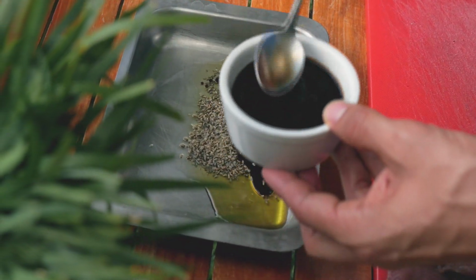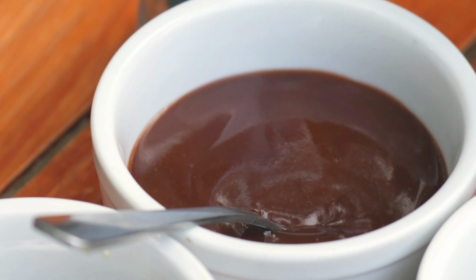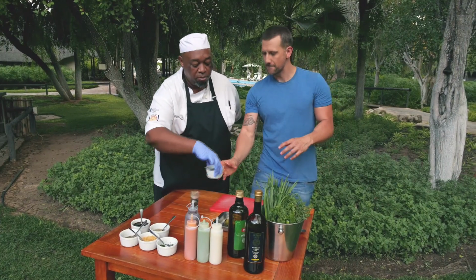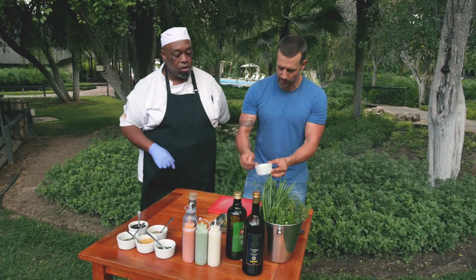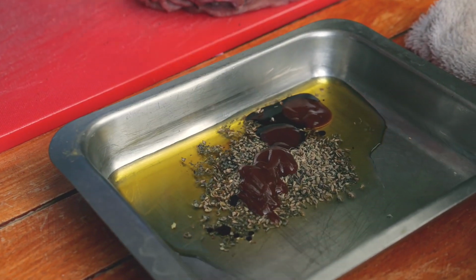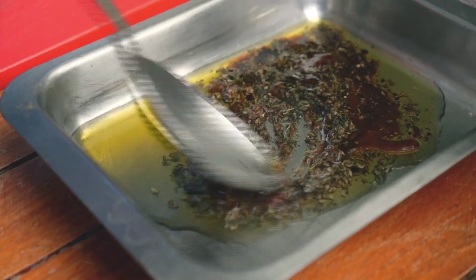Just trying to create some nice color also with it. Okay. And the vinegar, the acidity of it is also very nice. Last but not least, we're gonna add the barbecue sauce. Bit of sweetness. A little bit of sweetness. That's it. Just the 1 teaspoon. Just mix it up a little bit. Yeah. You know when it's mixed, when the color changes.